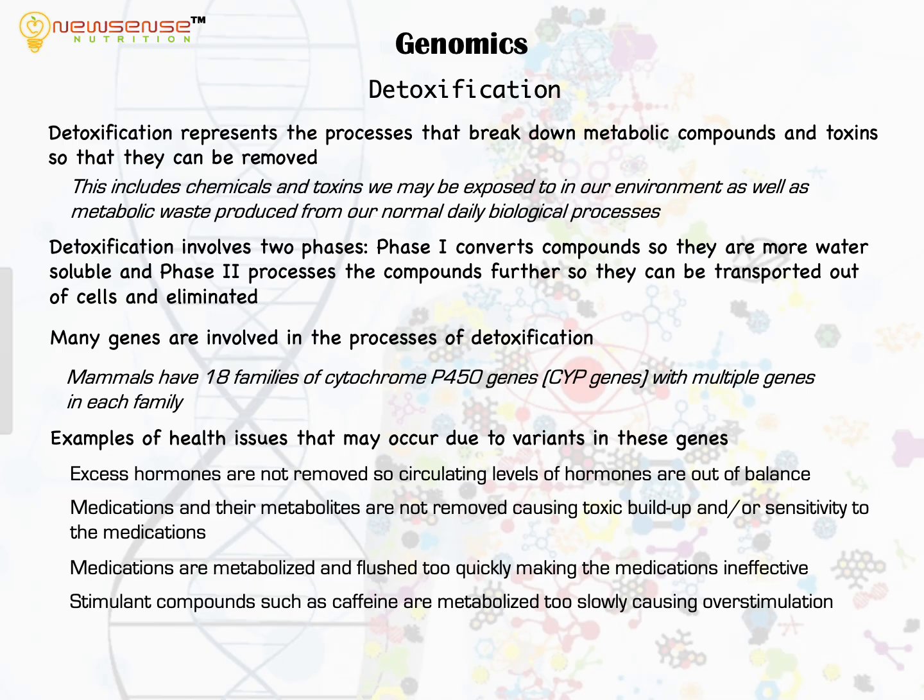This one and the next one, medications that are metabolized too quickly, kind of gets to the root of why certain people react to certain medications a certain way. Somebody can take a medication that works great for them, somebody else takes it and it doesn't do anything for them. And then also stimulant compounds like caffeine might be metabolized too slowly, causing overstimulation, and that can cause physical and emotional things to go on, health issues to go on.